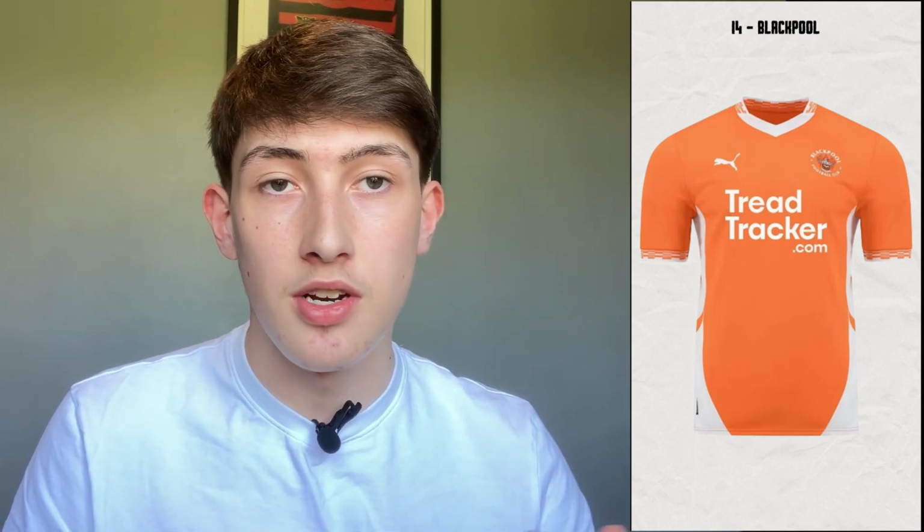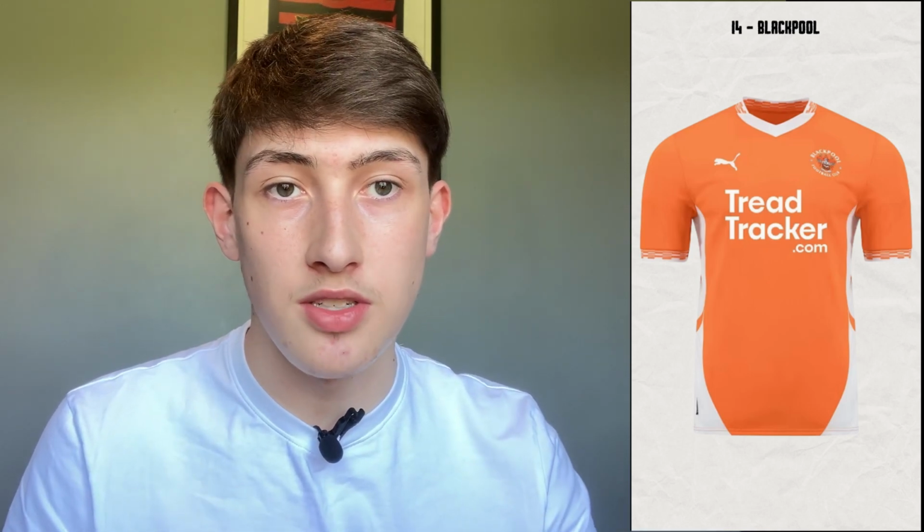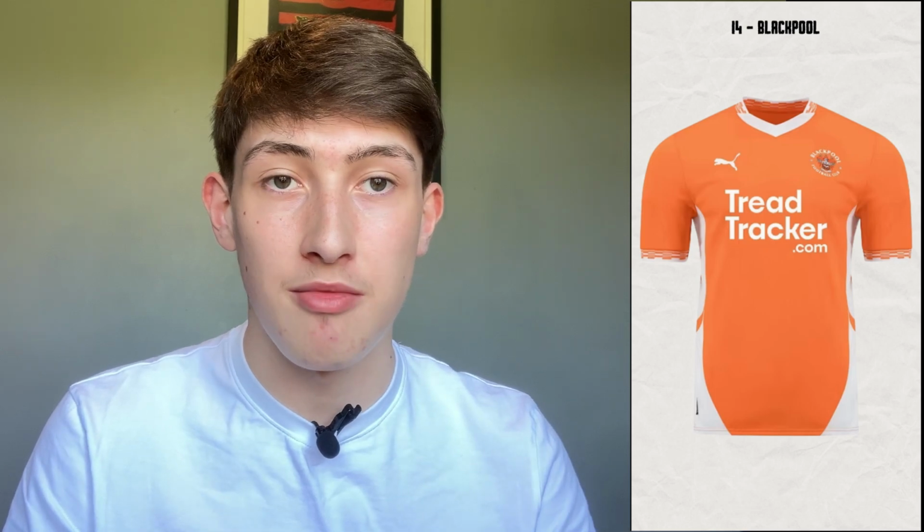You know, I get these aren't Premier League teams that we're talking about, you're not going to get the best designs in the world, but I do think it is a shame because, you know, Stockport County recently promoted, Blackpool. There's potential that you could do some really good things with these shirts, and it just seems like this year there's been a really effortless attempt from Puma.